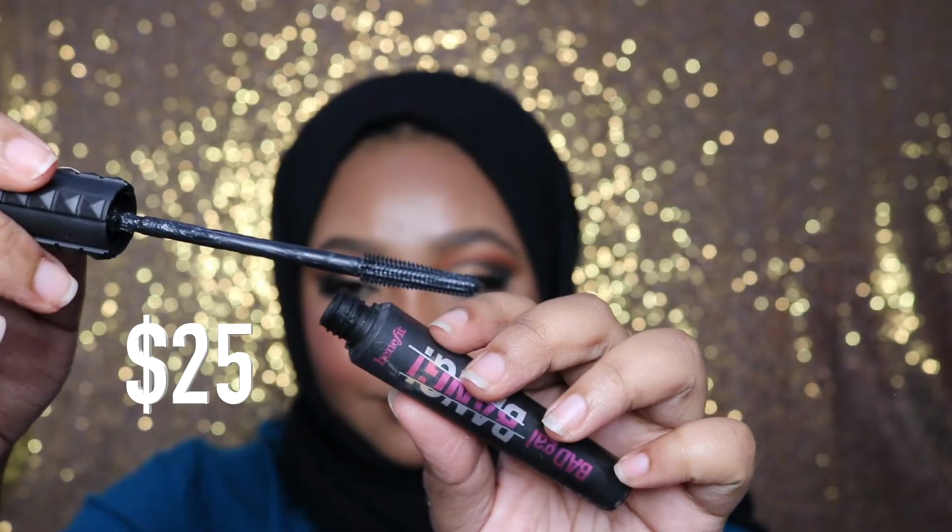And then the next one is the Bad Gal Bang Mascara. This is by Benefit. It gives a little bit of volume and makes your lashes look longer, nothing too much compared to this one. I like this for days where I'm having like natural kind of looking makeup.